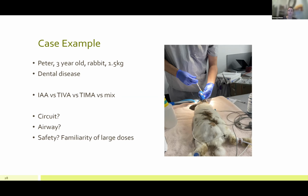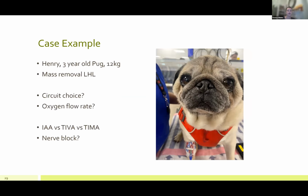Henry's a 3-year-old pug who weighs 12 kilos. So again, he's sitting on that borderline, and he's a pug, he's 12 kilos. So he's probably a bit overweight. His ideal body weight is probably actually something like 9 or 10.